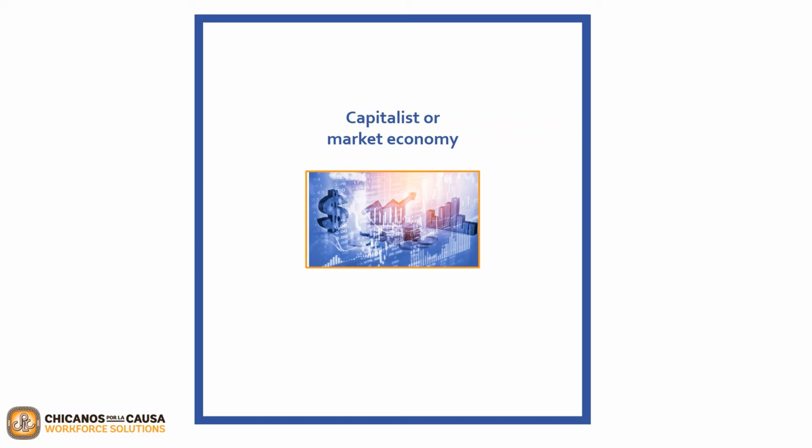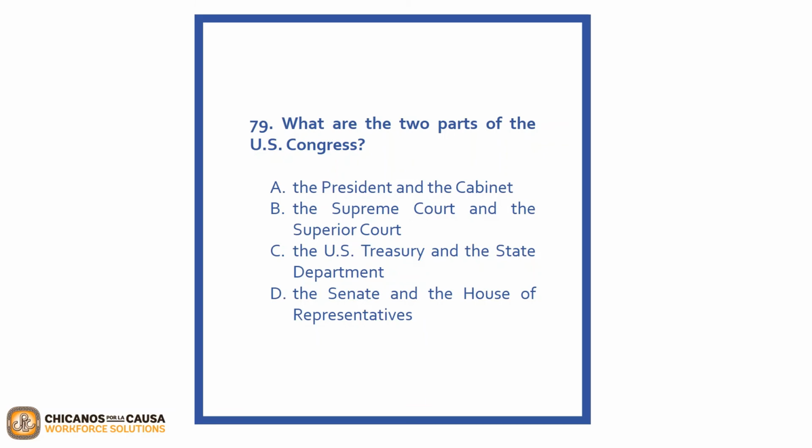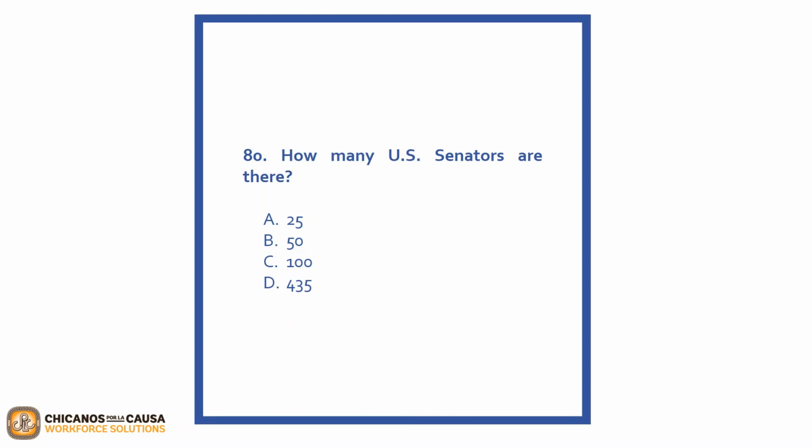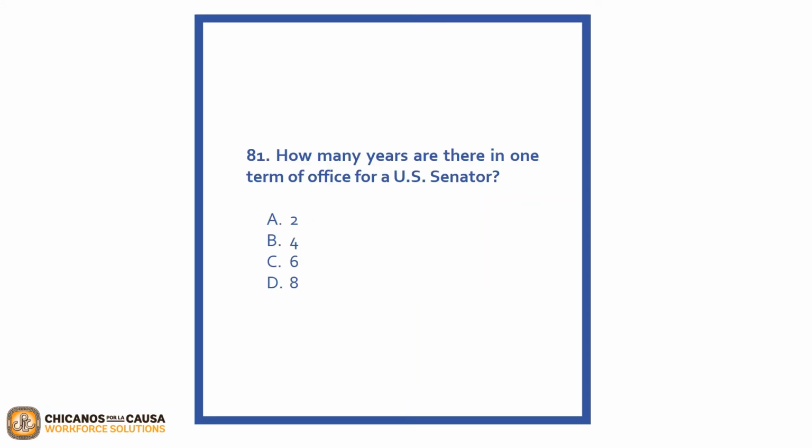What are the two parts of the United States Congress? The Senate and the House of Representatives. How many U.S. senators are there? 100. How many years are there in one term of office for a U.S. senator? 6.